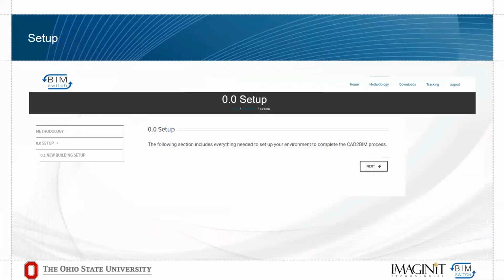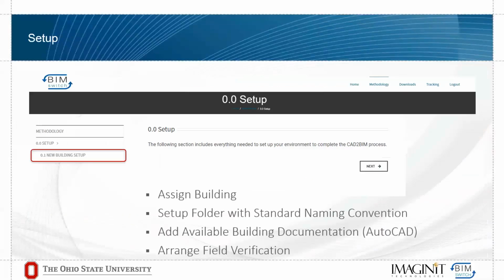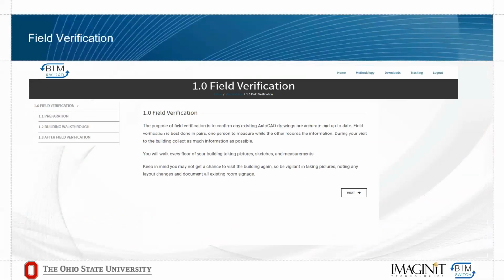It starts with setup, and what do you do when you first set up your model? Just real practical stuff about making sure you arrange your field verification and set up folders with the right files. And it moves then into our field verification process.